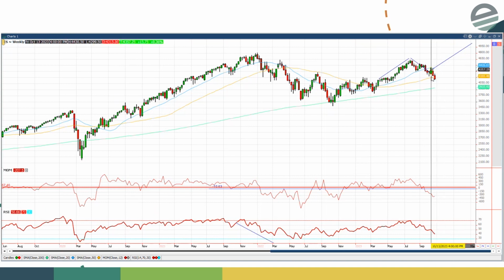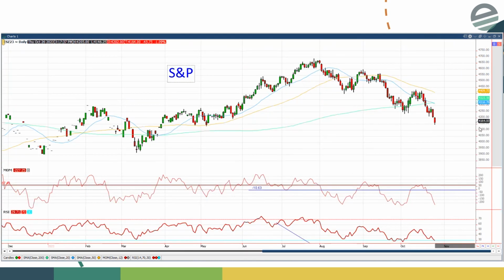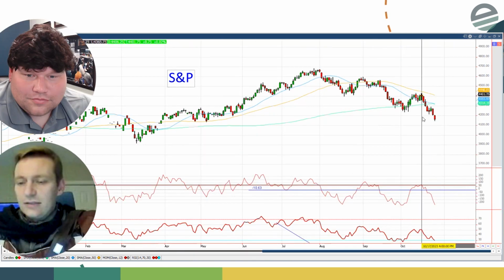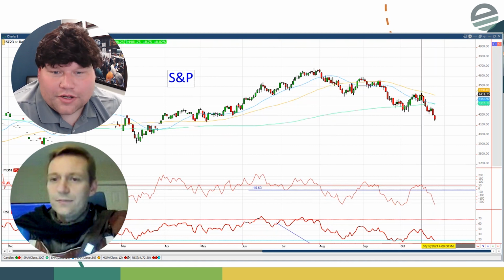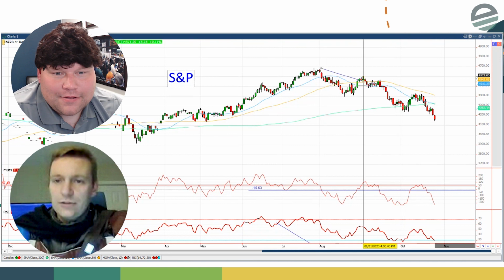Correct. That's not looking good. That looks like it wants to now go test this, the 200 weekly moving average, the green one. That's no bueno. And if we look at this daily, it looks pretty bearish. You have a nice clear downtrend, right?